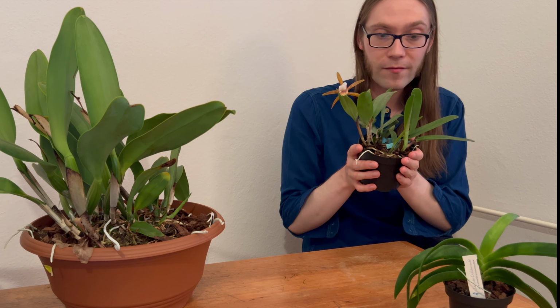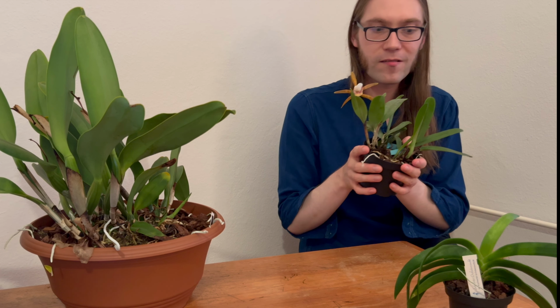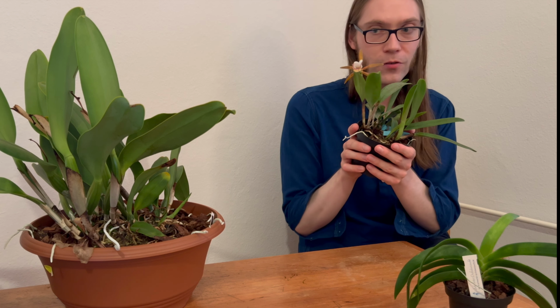Yes, I've been asked before to maybe also showcase some smaller plants. With this one being in bloom, I figured why not look at this one today.